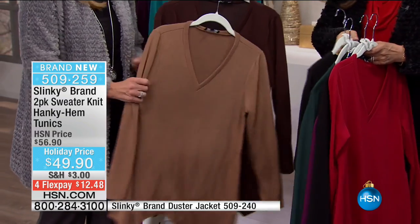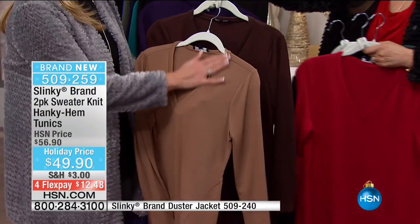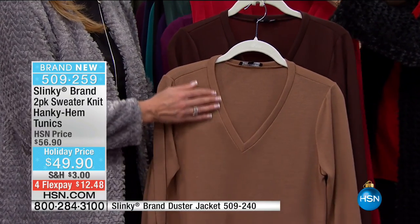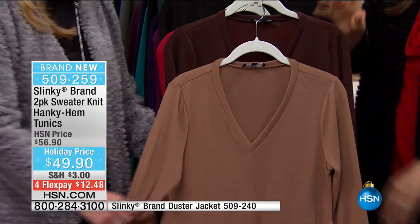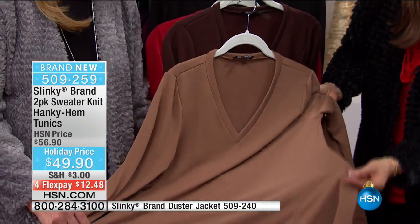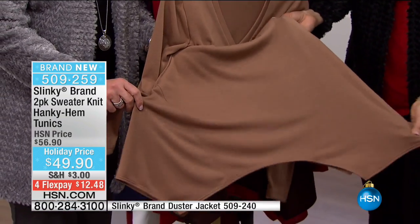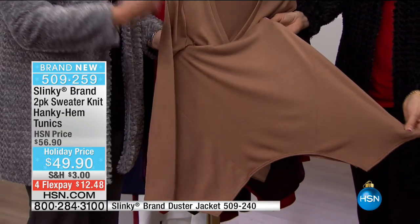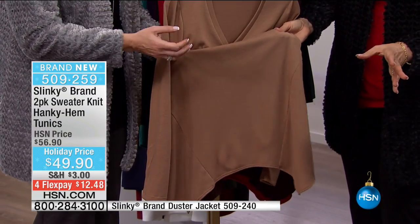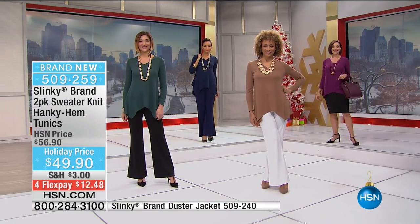Can you talk to me about the, here's the black and the eggplant. Can you talk to me about the hems, the seams? I love the neck of this. It's a beautiful, soft, framed V-neck. You've got this fabulous, look at this hanky hem. If that's not amazing, and these are each a sweater. So you're not getting, you are getting two full sweaters. They're under $25 each. Yeah. I mean, this is just crazy.